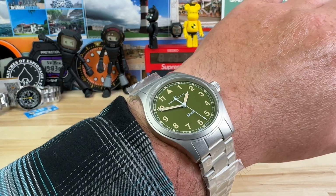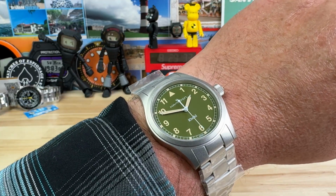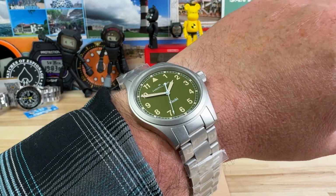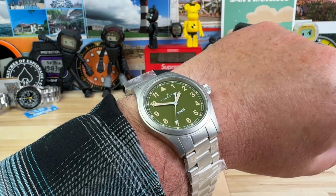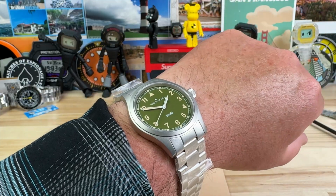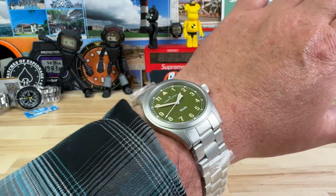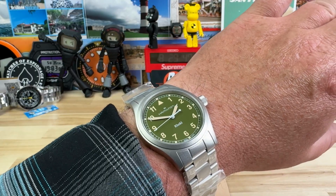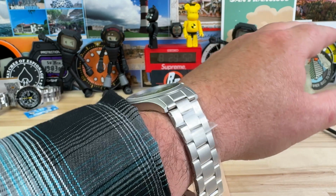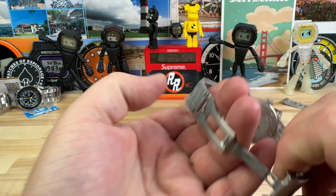I have owned a couple of the 38 millimeter Hamiltons in the mechanicals. I love them, I adore them. I've had the bronze, I've had some other ones. They wear great. It's one of the few 38 millimeter watches that I have no problem pulling off for some reason. I don't know why. Typically I prefer larger watches, but the Hamilton 38 just works on a variety of wrist size.